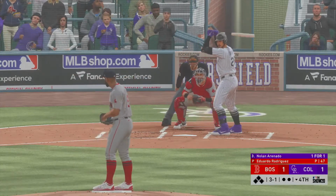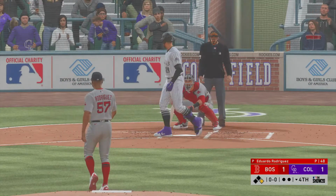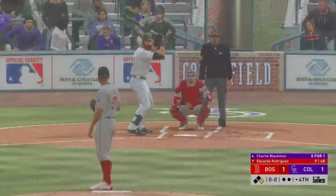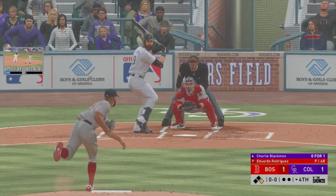This is where you cash your checks right here. 3-1. You're one of the best hitters in the game. You live for situations like this. And a fastball misses there, ball 4. Now time is called here as we'll get a trip to the mound. First delivery to him on the way.